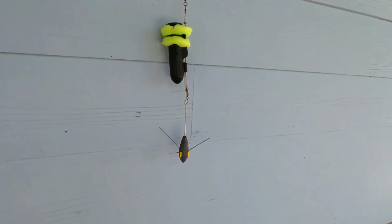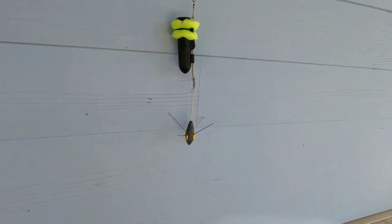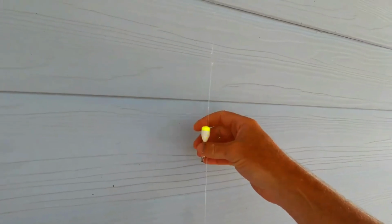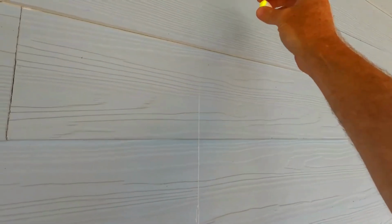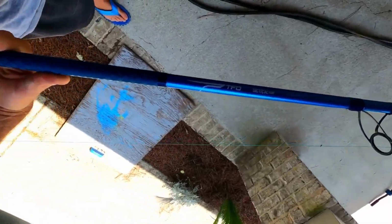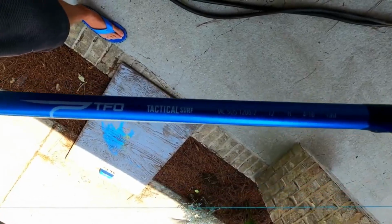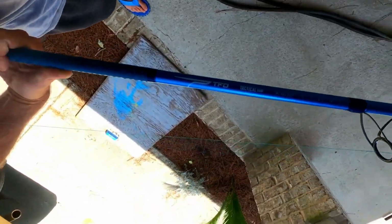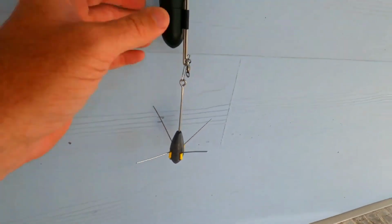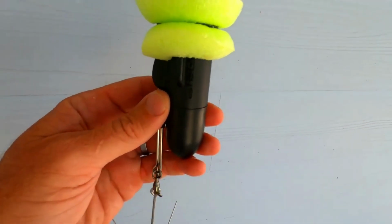It is attached to a 5-ounce Sputnik weight and your traditional double drop chicken rig, Pompano rig. This one is made by Salty McCrory. The rod I will be using is the TFO Tactical Surf Rod. It can sling up to 10 ounces, and that's exactly what we'll need. If the weight weighs 5 ounces, this weighs about 2.5, 3 ounces.